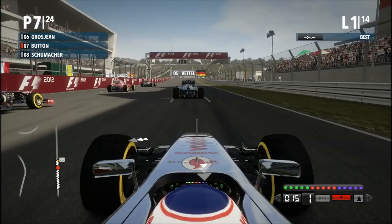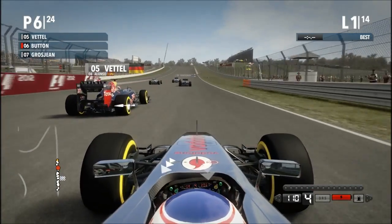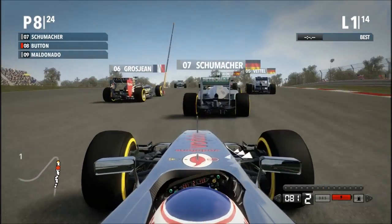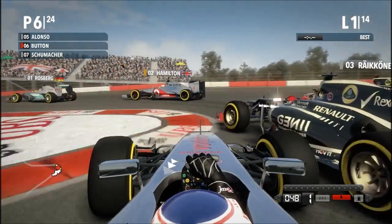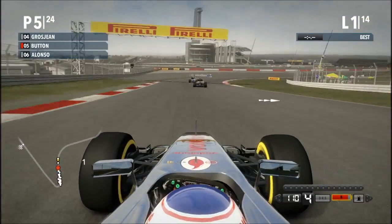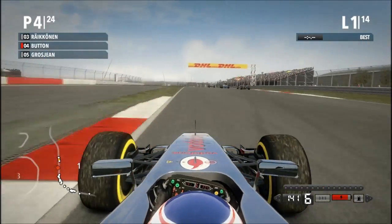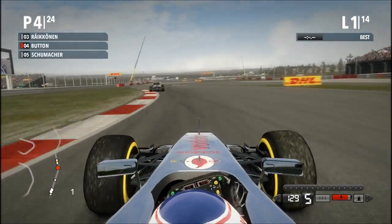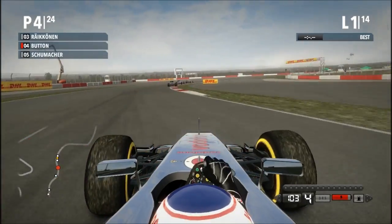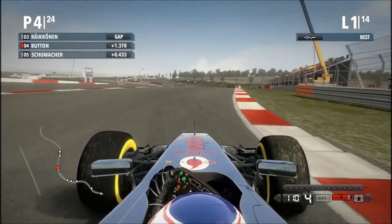Many people just use a keyboard, which you really shouldn't do in this game. And now we're in the Circuit of the Americas. I think that's what it's called in Texas. Yeah, by this point, I was so annoyed. I was just cutting corners everywhere and bashing people off the track and not paying any attention because I was so angry. And probably spin out eventually, I mean, knowing me.